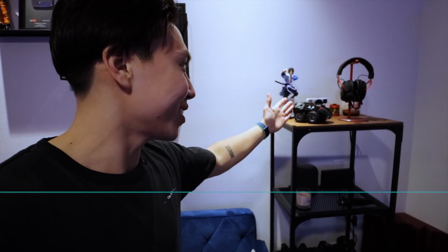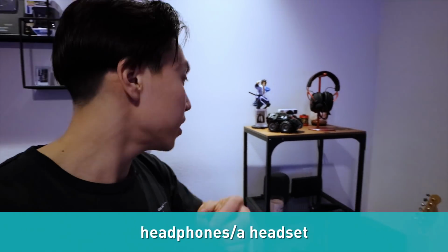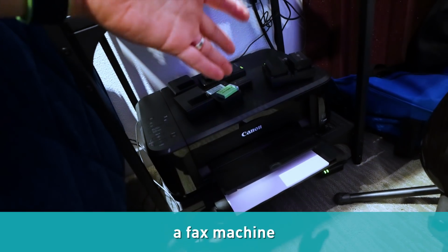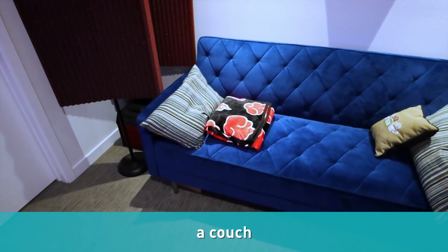Clearly I don't know what it's called, but I also have some decorations on here, some headphones or a headset because it has a microphone on it. And of course, this is an essential, and a lot of offices will have it, a printer, and some people might even have a fax machine. I have a couch in my office, my home office.